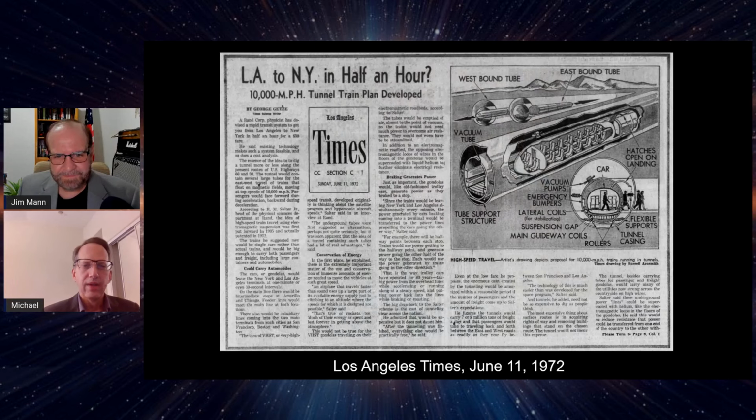Okay, so now I added the tube channel system here because of this article. Los Angeles Times, June 11th, 1972. LA to New York in half an hour. 10,000 mile an hour tunnel train plan developed. This is in 1972. All right, it's 2022. They've had plenty of time to work this out.